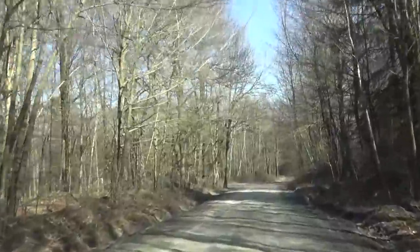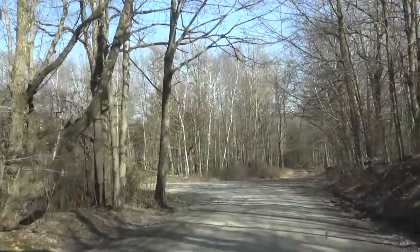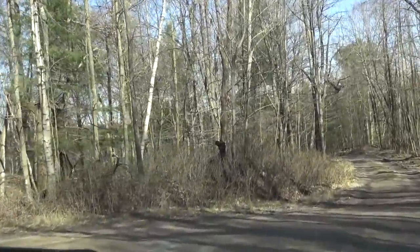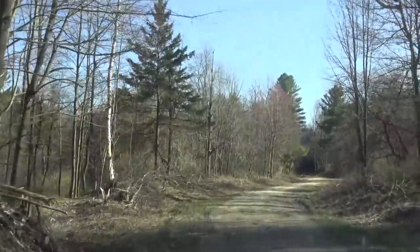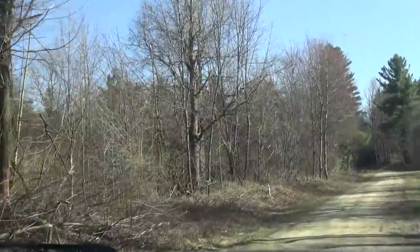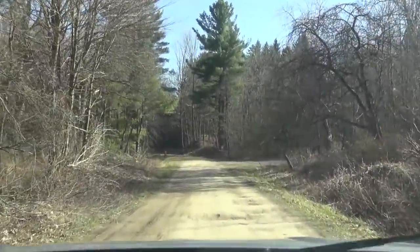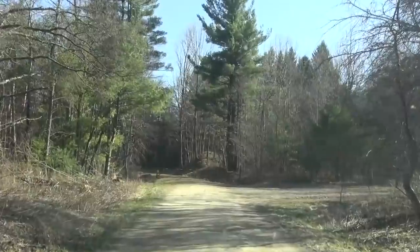So we're coming up to the town of Barkley, and off to the right is where the Barkley Cemetery was, and that is a gated road. We'll just drive out to the gate here. You can still walk out to the cemetery. It's not off limits by any means. You just can't drive out there now, and it is on state game lands as well.